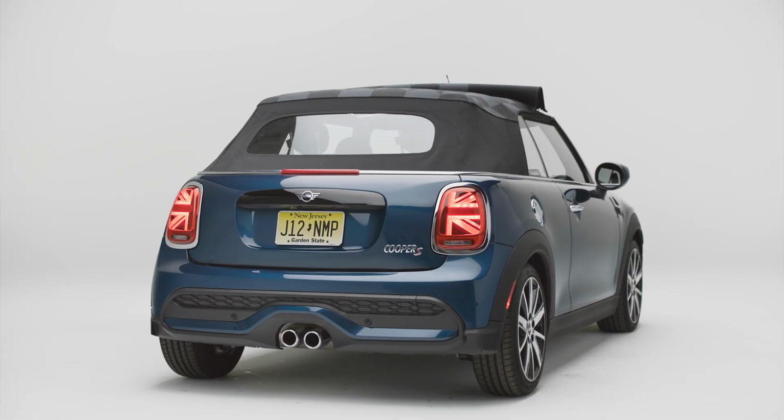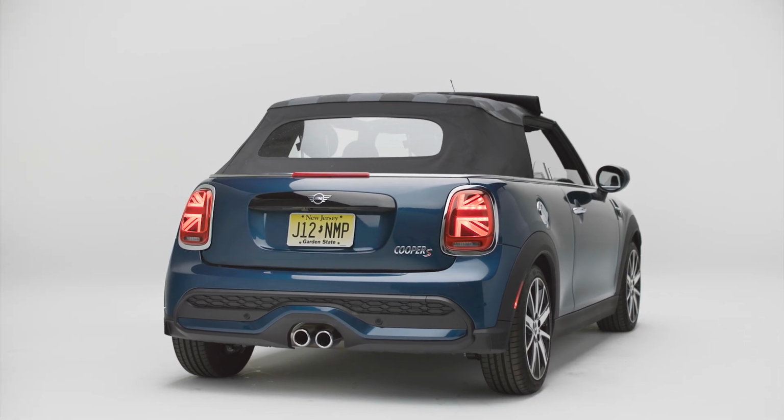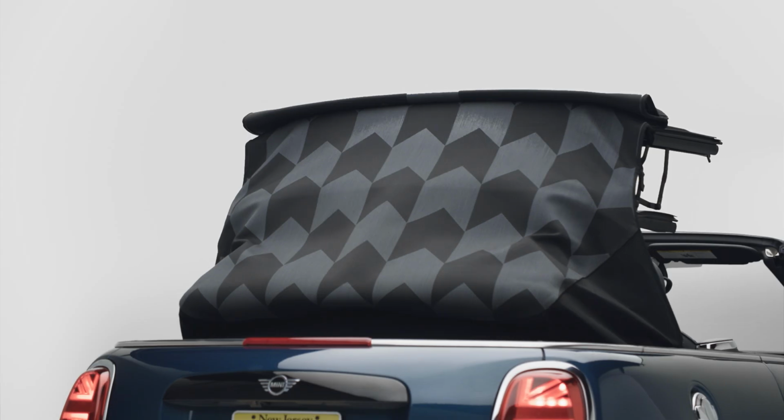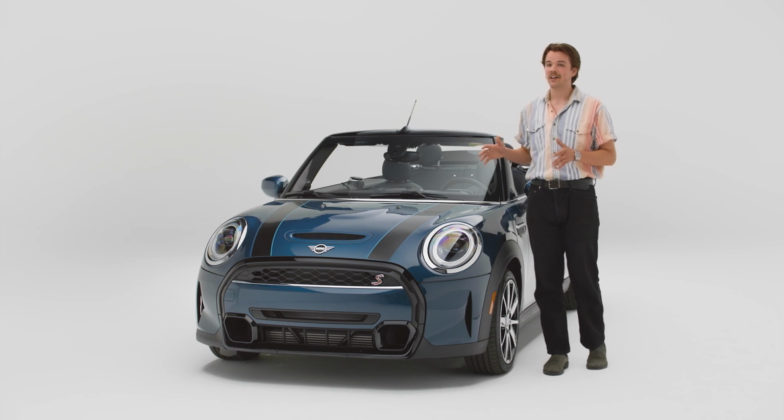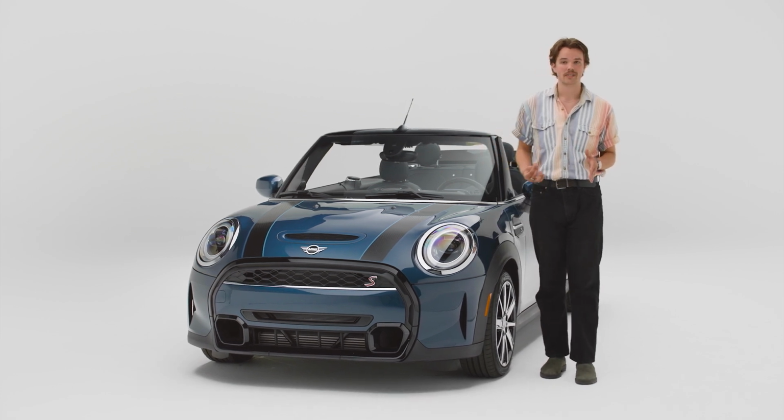Now, it's priced almost identically with the Mustang convertible and the Camaro convertible, but if you really want a sporty drop top under 30 grand, go for a Mazda MX-5 Miata, which will cost you right around $27,000.